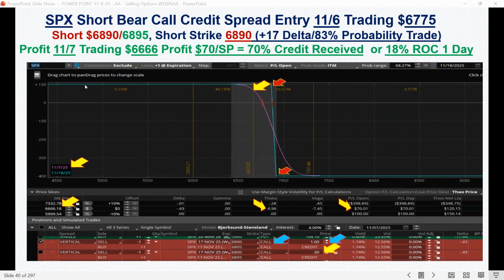So here was the risk profile, what that looked like on Friday. So this dropped down when the market was hitting down here at 60. That was the 50 simple moving average right there. That's when this thing was at the best optimum profit. It dropped from 100 credit received. Now it's at 30 bucks. You can buy it back for 30. That gives you a profit of $70 per spread on that trade in one day. So 18% return. All right.